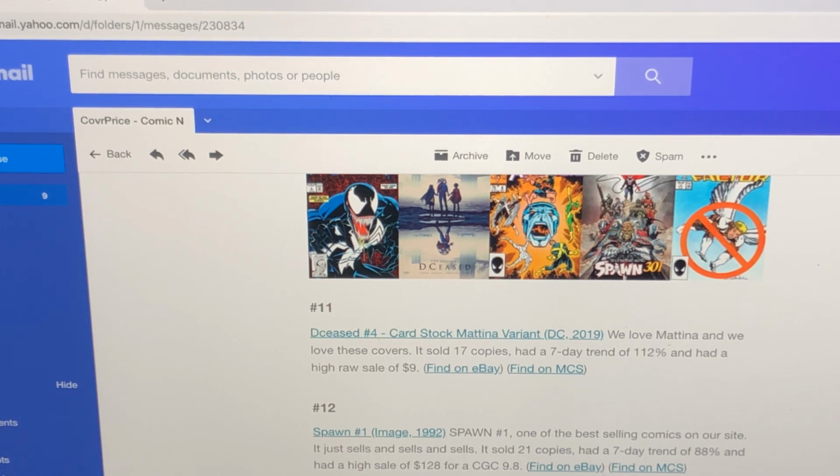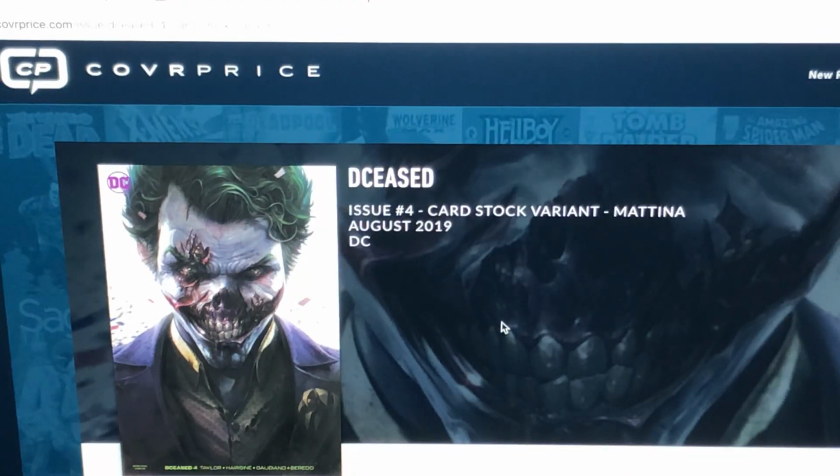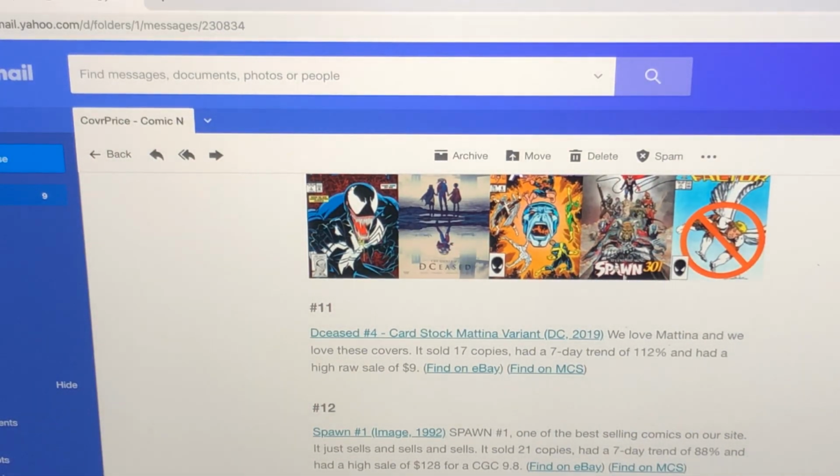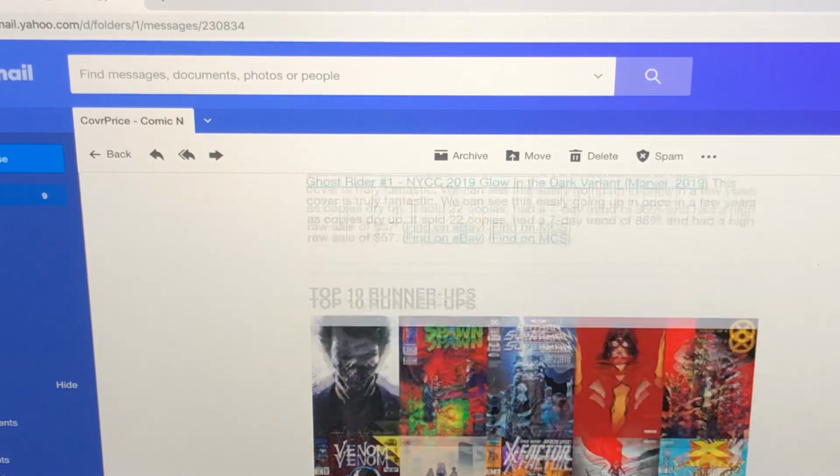Number 11 is Deceased number 4, the cardstock Matina variant, hitting a raw sale of $9, up 112%. Yeah, it's a cool cover. It's a nice evil cover of the Joker. I think Matina was taking notes from Arthur Sudam. I don't know if he was copying him or not.